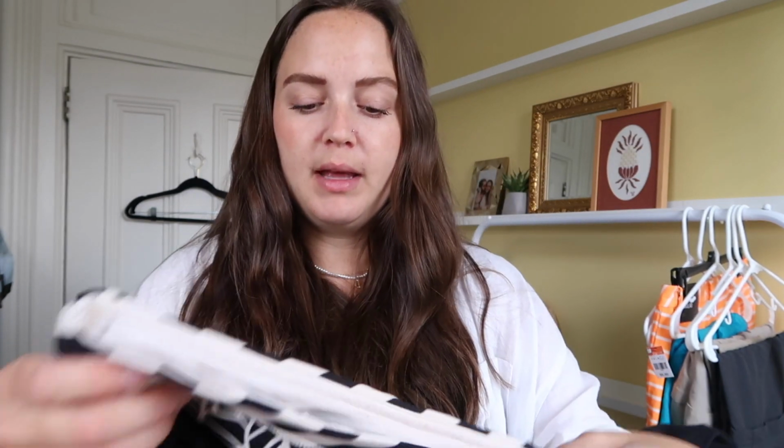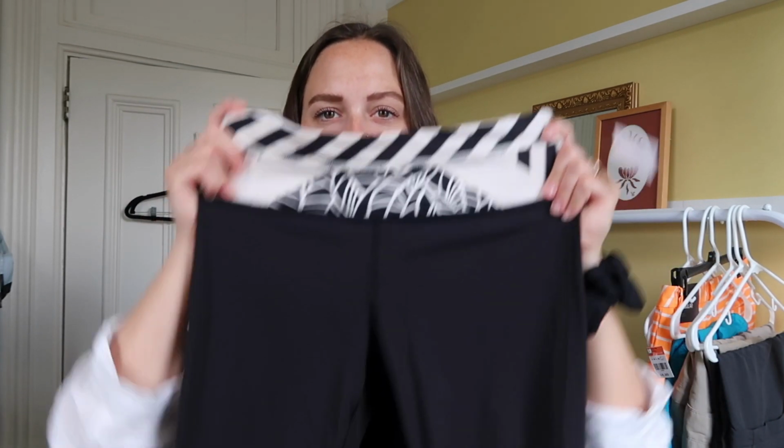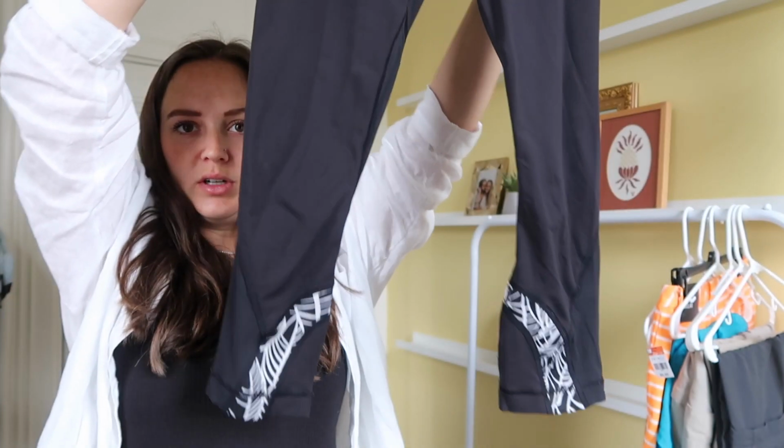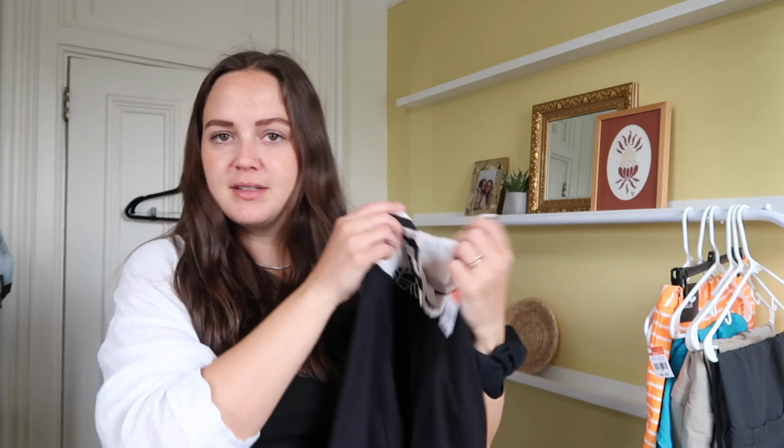Okay, lastly, these were only $2.99, which is why I picked them up. They are Lululemon, which is great. I love finding Lululemon. Let me find a little tag. But they are the older style of Lululemon, like the low-rise little capris. And number one, capris don't sell as well for me, Lululemon capris. And number two, the older style. But since these were only $2.99, I figured I could sell them for at least $15 to $20.